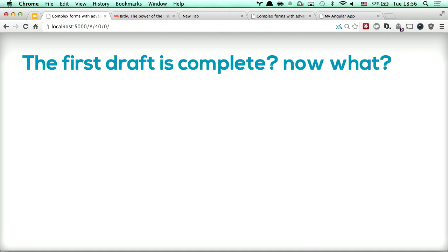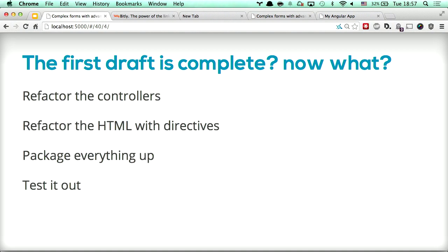So we've built the form. The form is there. The form works. But now it gets to the part where we actually really improve it using directives. So we have these form features that we've been using. Let's improve it with directives.